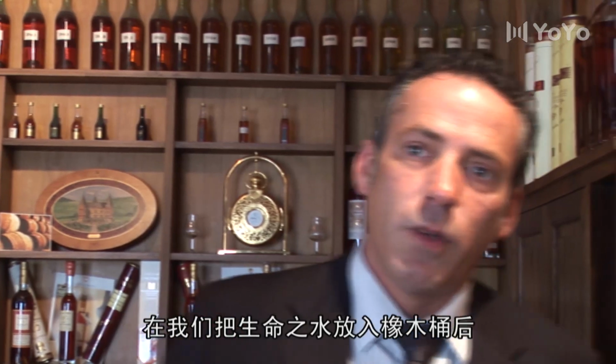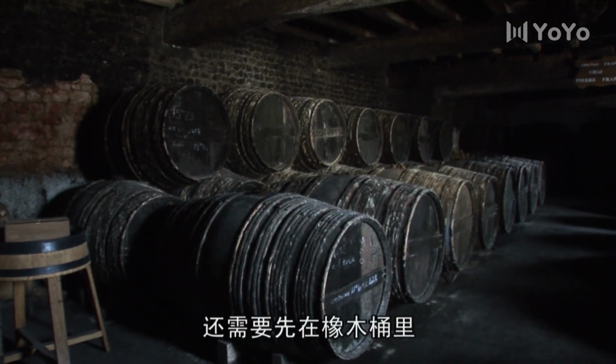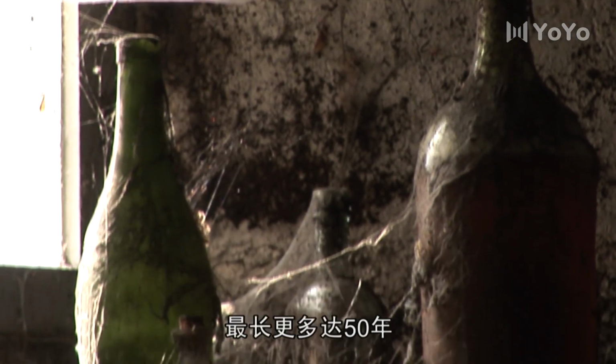And what happens when we put the eau de vie in cask, in barrel, every year between 2 and 3% goes on evaporation. This is the angel share. And if you have no evaporation, you have no aging. The eau de vie generated by double distillation cannot be called cognac. It has to go through the aging process in oak casks for at least 2 years, and sometimes up to more than 50 years.